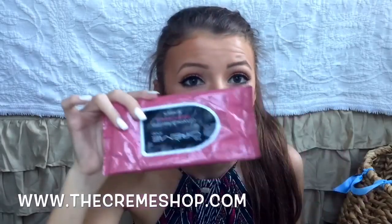First, we have these wipes from the cream shop, and they are the sensitive skin type. I have gone through about 7 of these, but I thought it was a little bit repetitive to put all of them in here, so I'm just gonna tell you that I've gone through a hell of a lot of these. I love them. You can order them from thecreamshop.com. I found them originally at TJ Maxx. I have not been able to find them there anymore, so I suggest that you order them online if you would like to get them.